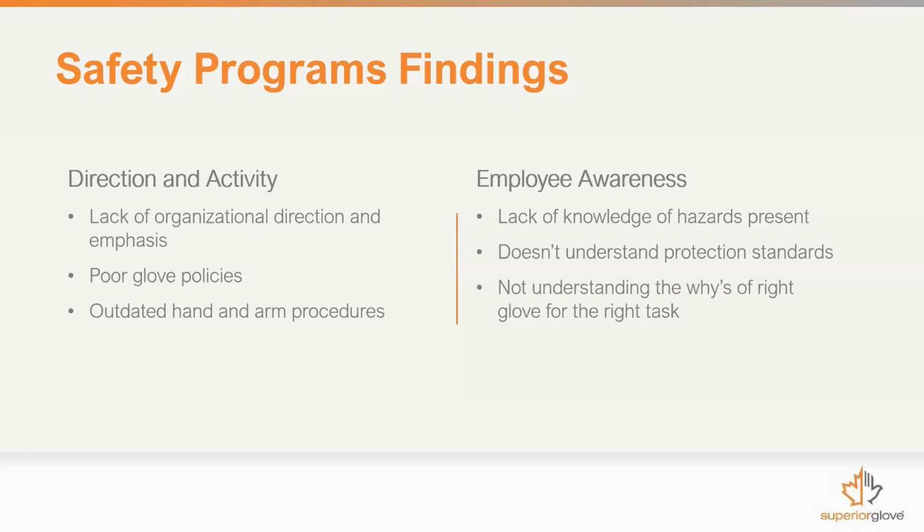Employee awareness. So lack of knowledge of hazards present. When I go up on the line and talk to someone, I'll typically say, can you review with me what you do day to day? What types of hazards are present? And I would say 9 times out of 10, they'll be like, oh, we don't have any hazards. But then I ask the question a couple more times in different ways, and they finally start realizing, wow, there really are things that I should be paying attention to.